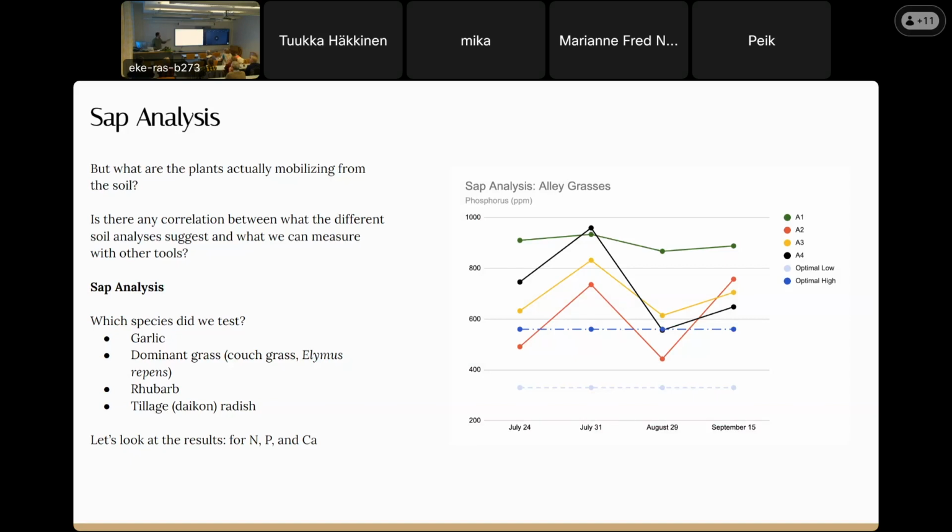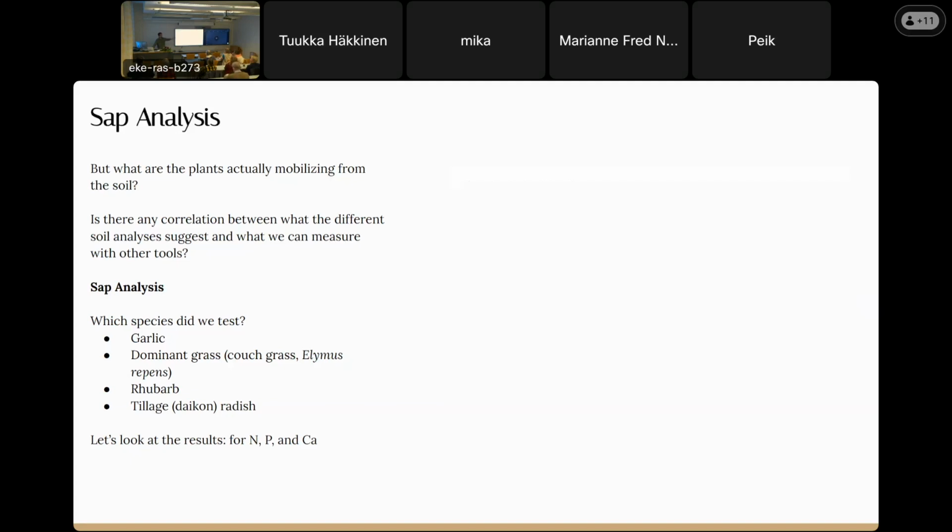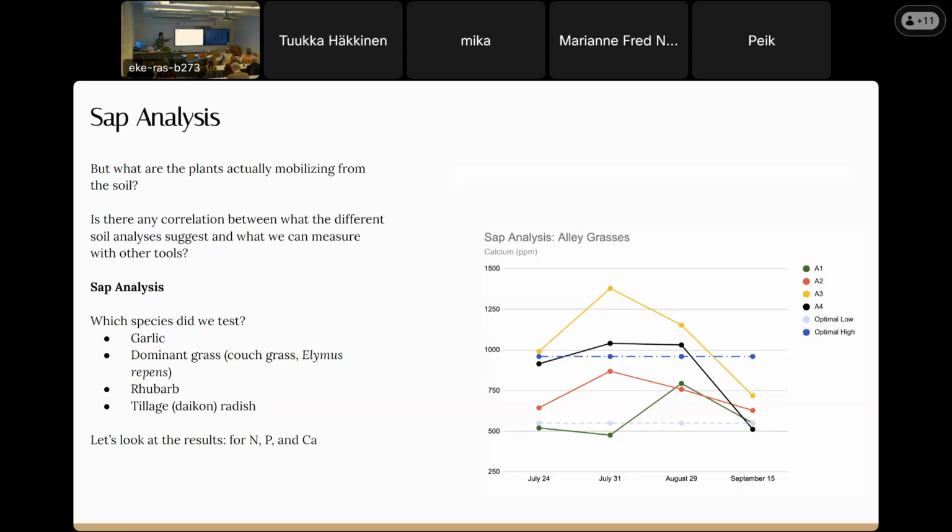So phosphorus, again, it was low, remember? If it was low, you need to add it, but it's in excess. Same thing again, same story. Calcium is the only one where it's kind of close. Calcium is kind of correlating so far with what we saw from the soil. It's definitely starting to get towards the bottom of the optimum range, but even calcium was fine.